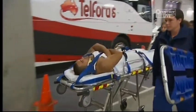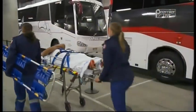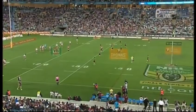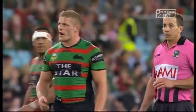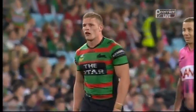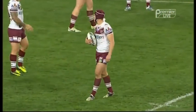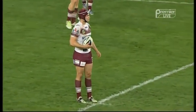Richie Fayoso is being taken to hospital for precautionary x-rays and tests. I hope he's okay. I asked a question last week about Richard Fayoso, were we treating his situation with enough care?